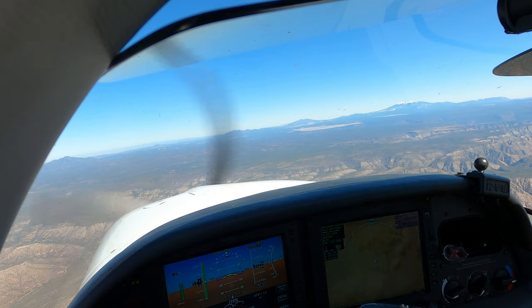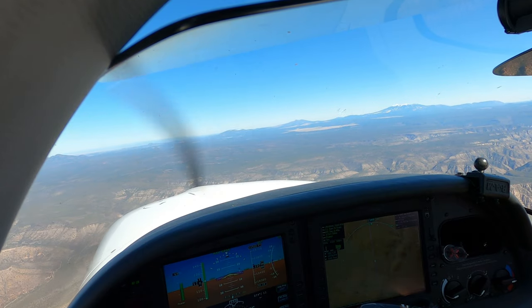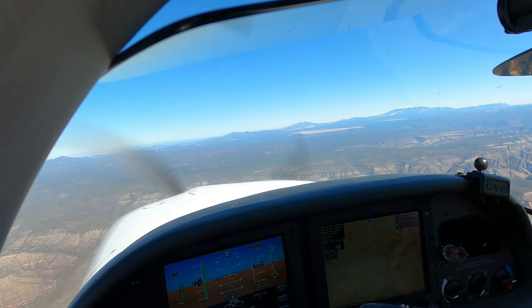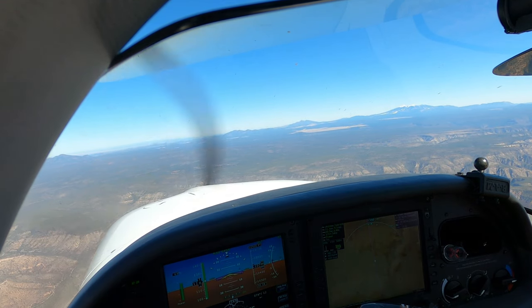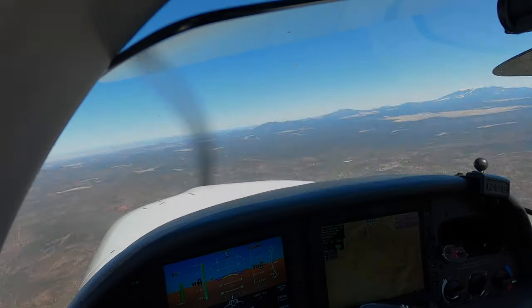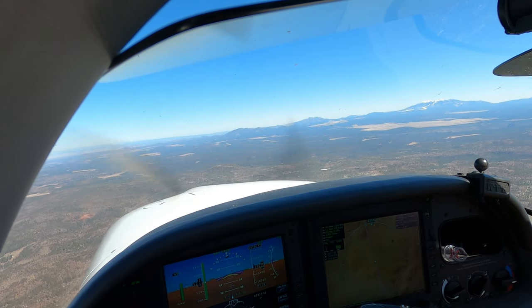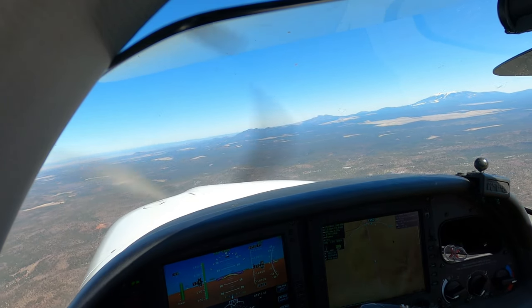November 814 Bravo Golf, are you navigating direct to Page at this time? We're doing the Hallmark and Grand Canyon. Hallmark and Grand Canyon for Bravo Golf. Okay, thank you. 814 Bravo Golf, I just want to verify you are familiar with the high terrain along your route of flight. You're aware of the high terrain for Bravo Golf.